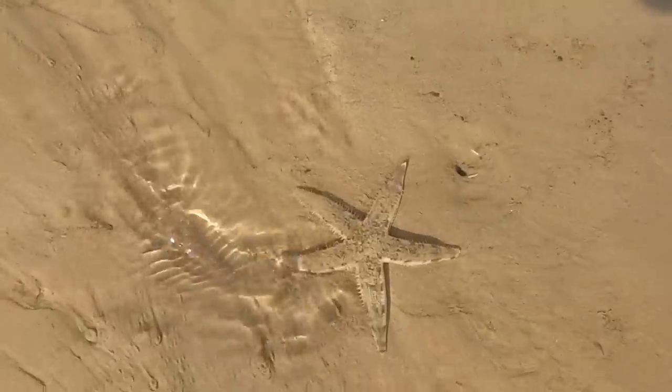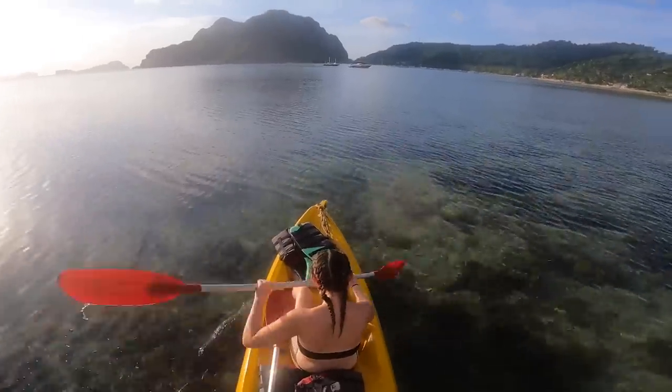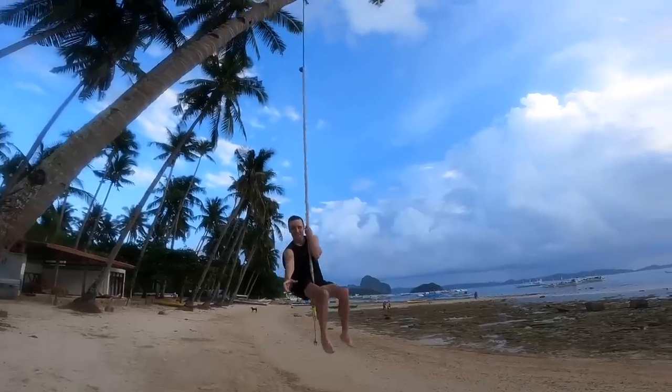It's just a little baby starfish right next to our kayak. Talking to the kayak, we've got about half hour to get all the way back over there to see you when we're on that beach. Found the swing again. Ashley managed to sit on it. Okay, so we've just handed the kayak back in. We are just back on the beach.